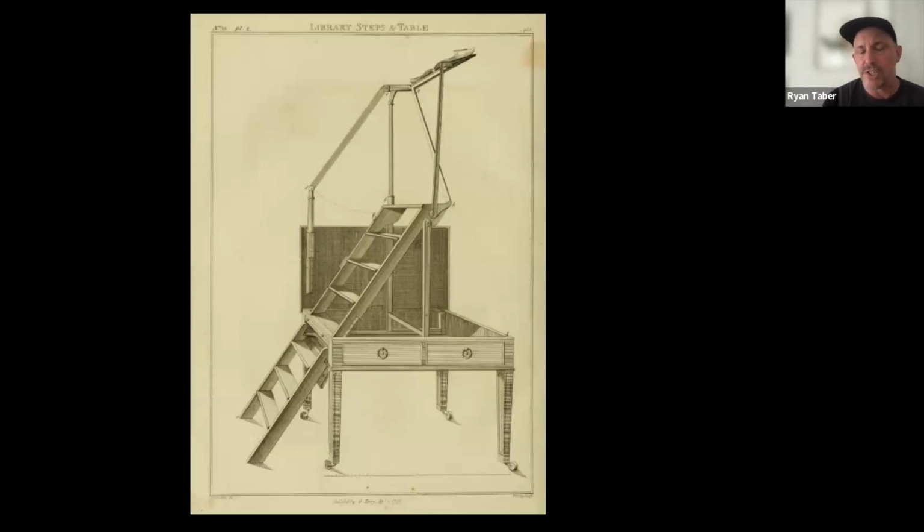Now, I was really interested in Sheraton because, unlike Chippendale or Hepplewhite, Sheraton was not a cabinet maker. He was a designer, but really an illustrator. And so I was fascinated in this case that this design was realized by someone who didn't have the technical expertise to realize it. And I thought about the complexities of trying to build it just from this diagram.